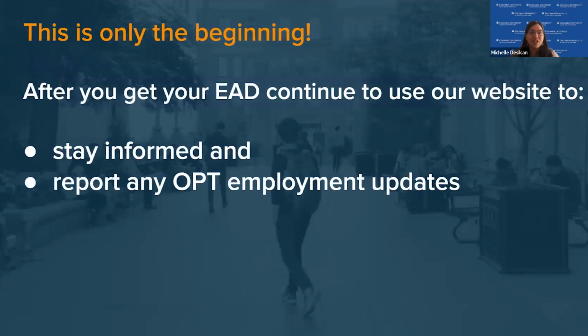After you get that card, you'll want to continue to use our website to stay informed about your obligations under your OPT time. As I said, there are some reporting requirements. Everything can be done online, but you do want to make sure that you report every job that you have. If you change jobs, you change your address or anything, all that can be reported on our webpage.